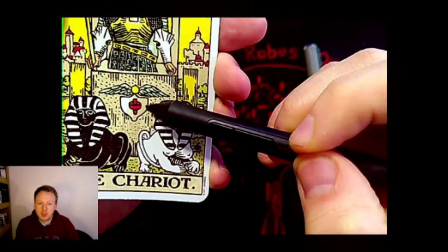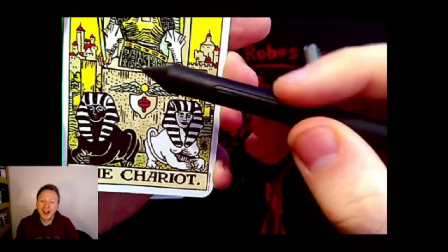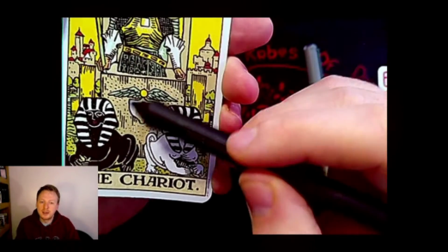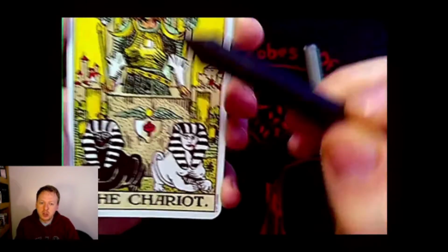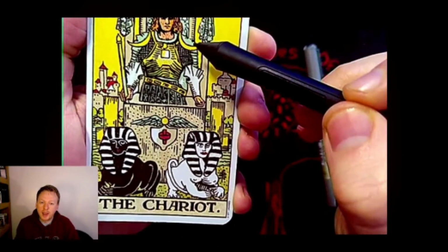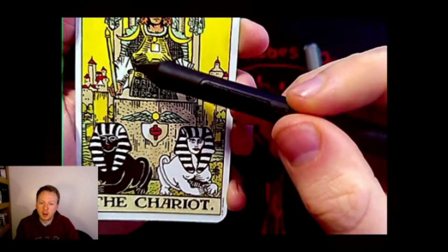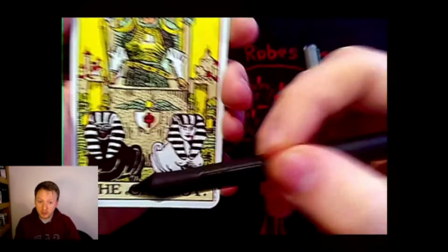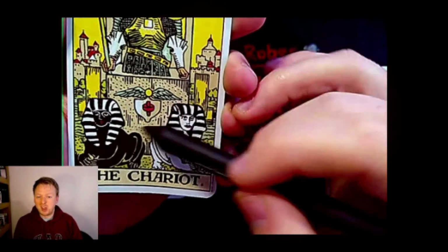This is the conjunction of genitalia. There's no other way of putting it. This is sexual fulfillment, and the charioteer is over it, showing that he can put his sexual desires in part, sublimate them in order to drive his chariot forward. But it's also about that kind of achievement, that victory.